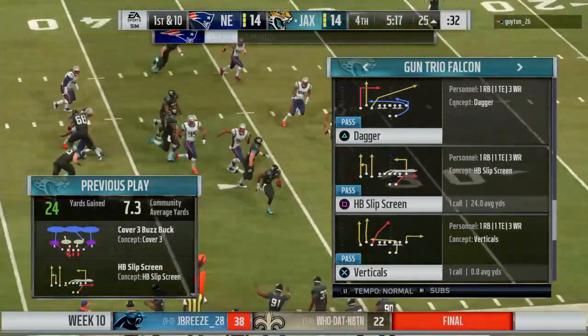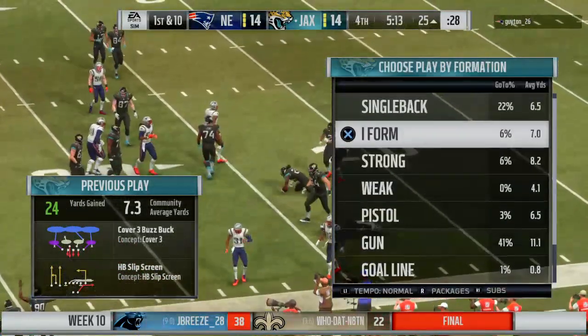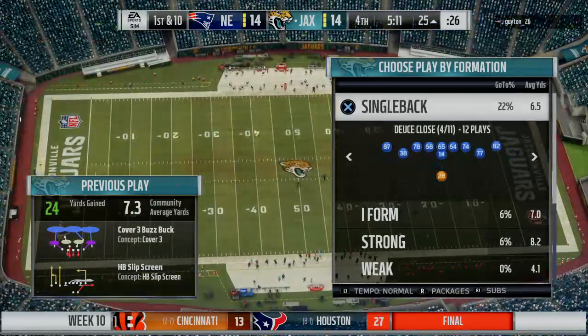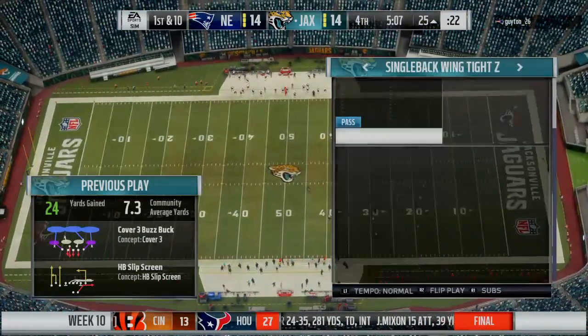That was a beautifully executed screen pass. Let the rushers get upfield. The blocking forms in front. Lofted it to the runner. And now, not only does he have open space in front of him, he's got an escort as well, and they pick up big yardage.